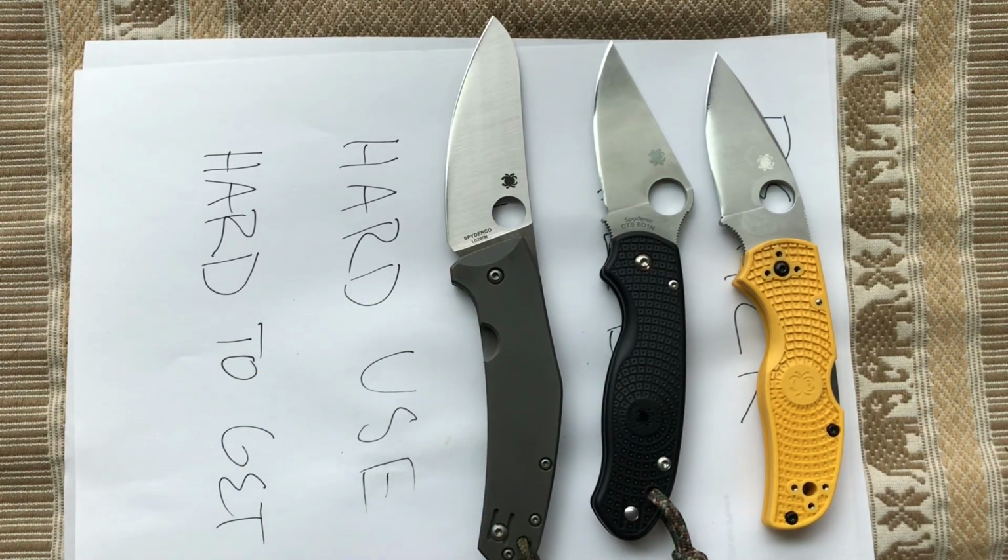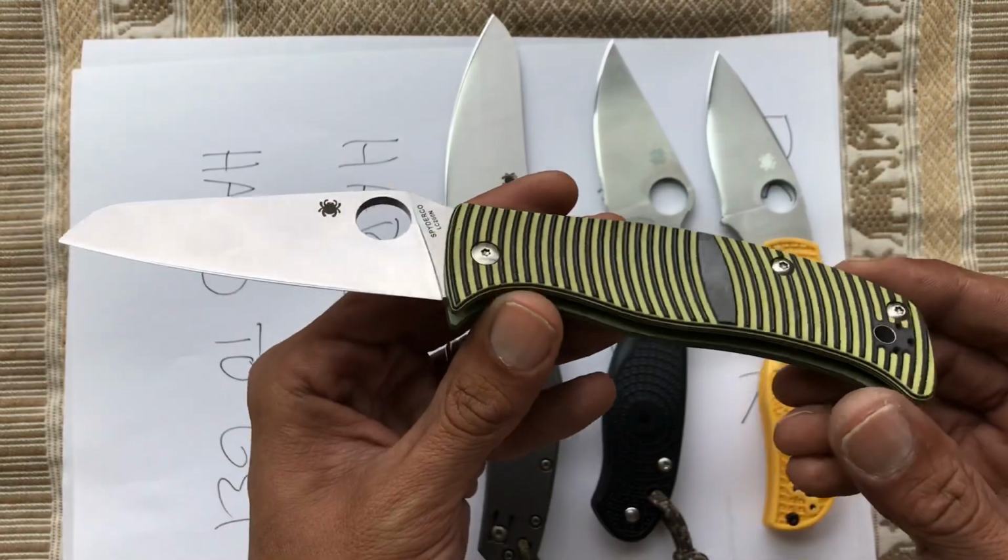Now we get into the hard use. Now for hard use, there are a couple options I could have gone with. There was the Spyderco Shaman, maybe an Endura. I mean, not necessarily hard use, it's just a big knife. But the knife that I went with was the Caribbean here.